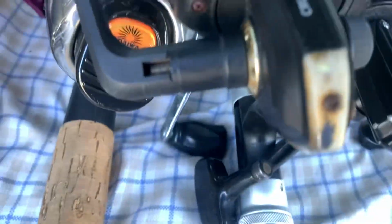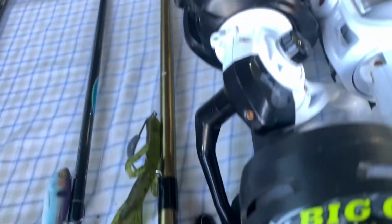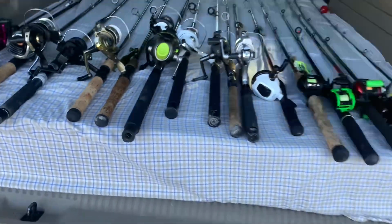That's a Daiwa, that's a Shakespeare, Daiwa, Zebco, Daiwa, Shakespeare, Abu Garcia, Pickle, Shakespeare, another Abu Garcia Black Max one that I've had forever, and another little Shakespeare thing. But anyway, there's like 17 rod and reels back here.